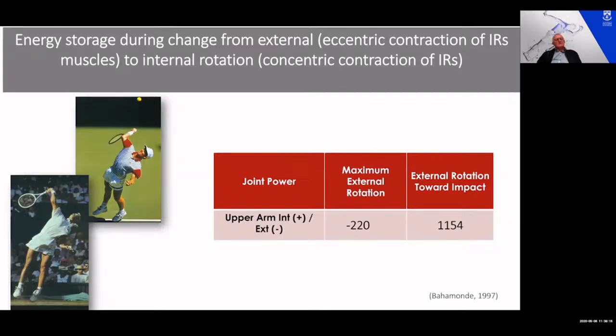The final slide, looking at internal rotation, considers energy. And I talked before about eccentric and concentric contraction about the shoulder for the internal rotators. This is a joint power study. Now, if you look to the two images, I fully accept these are both retired Grand Slam champions. But if you can look at what you can see in the pictures, you see that they are in a position of external rotation at the shoulder, ready to move into internal rotation.